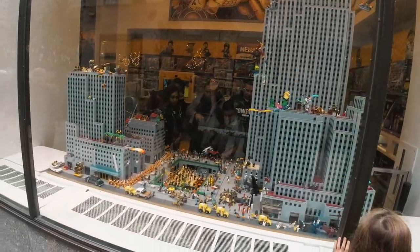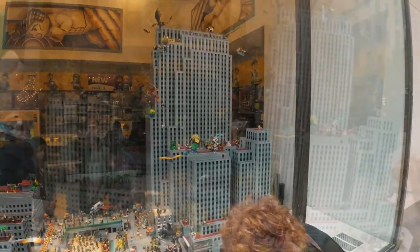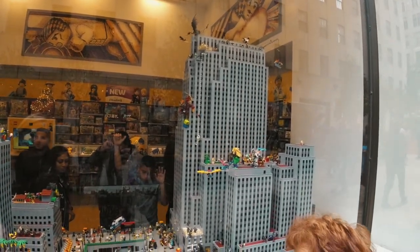Vega Adventure Set. There's the Incredible Hulk. Oh, there's Spider-Man. Yeah. He's hanging right there.